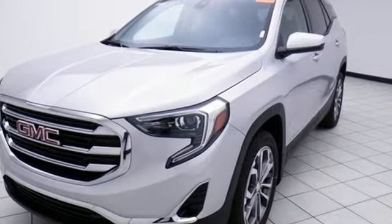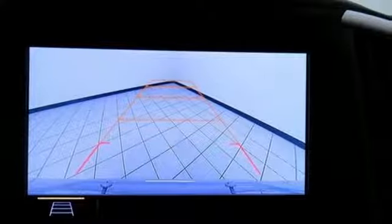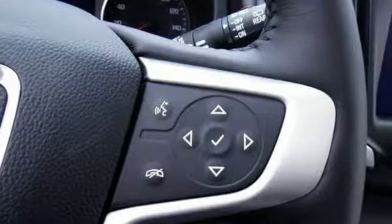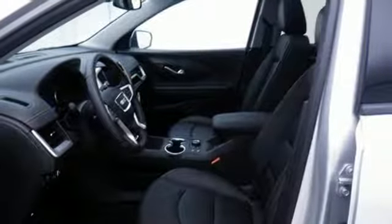Turbo inline 4-cylinder engine, front heated leather bucket seats, streaming audio, rear parking sensors, heated steering wheel, auto dimming mirrors, external memory control, hands-free liftgate, Wi-Fi hotspot, and power heated mirrors.